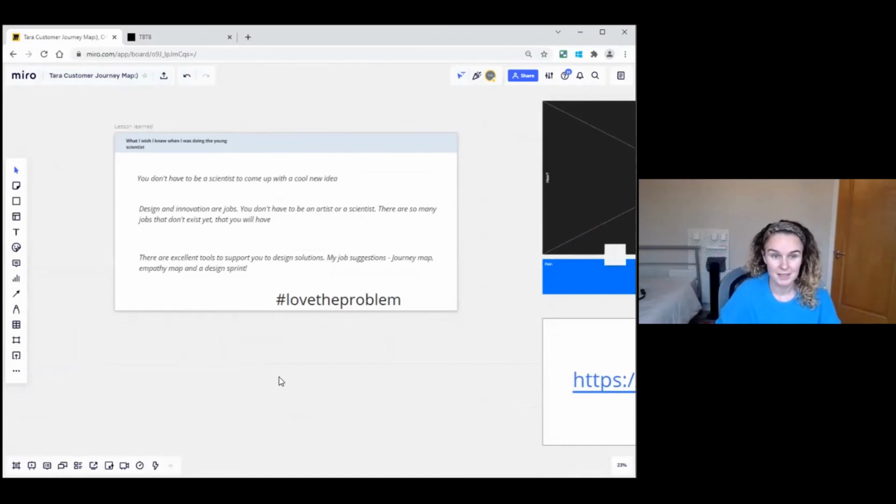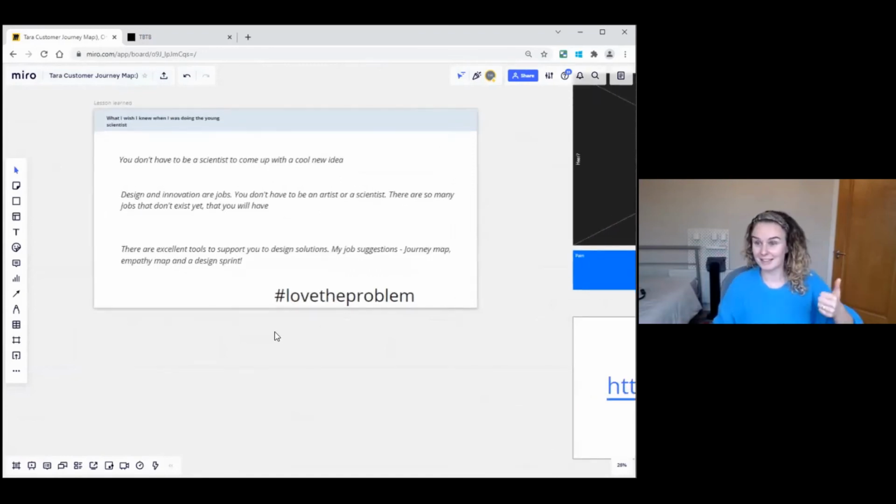I've got some lessons. So the very first thing is you don't have to be a scientist to come up with a cool idea. Technology is about lots of different things. So you don't have to be an artist to be a designer. You don't have to be a scientist, but there's lots of different methods and careers that you can do in the field of science and technology. And there's so many different things that you can use.